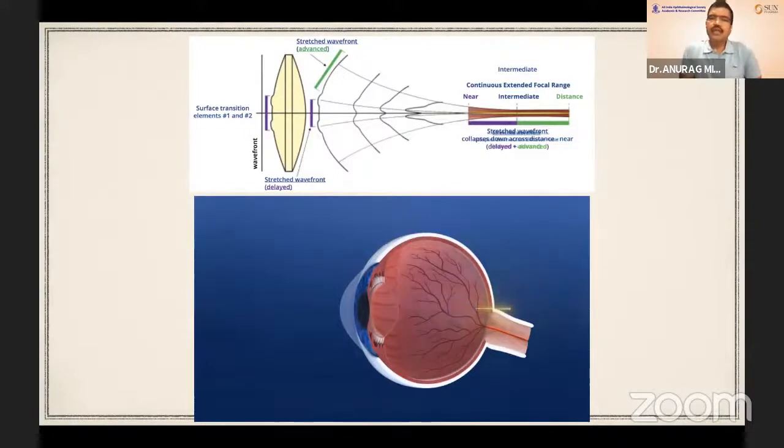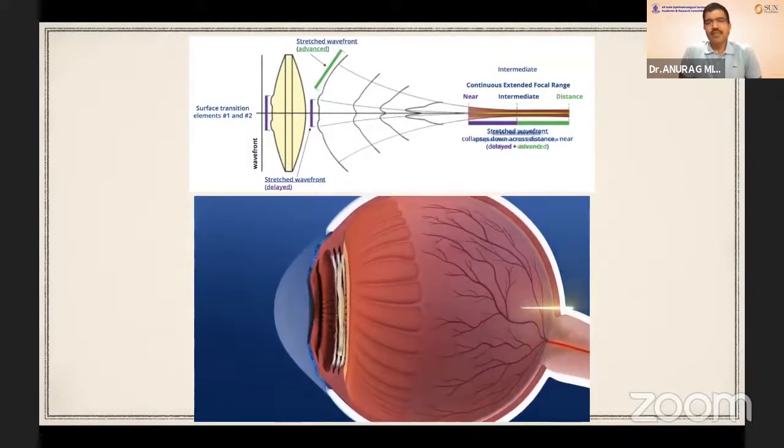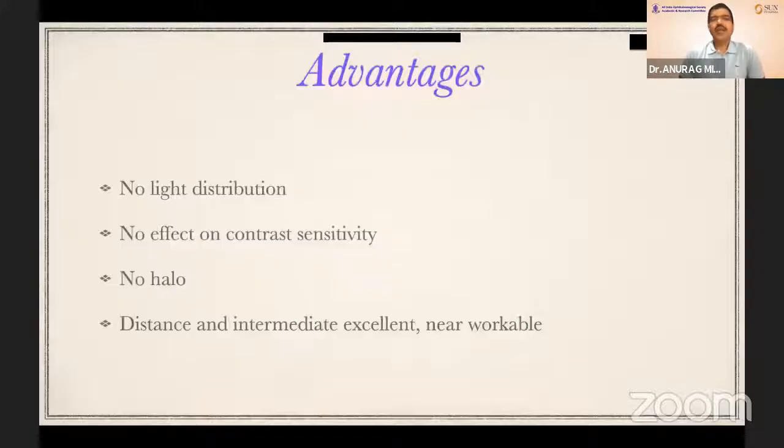How it is done in the IOL is that there is a small modification at the center by means of a smooth plateau and a curvature change right at the center of the IOL, expanding 2.2 millimeters. So it converts the focus into a line, and it also shifts the focal line a little anteriorly. So it expands the wavefront, and it also expands the focus, and it brings it forward. Advantages: there is no light distribution in this technology, of 87 and 13 for distance and near. So there's presumably no effect on contrast sensitivity.